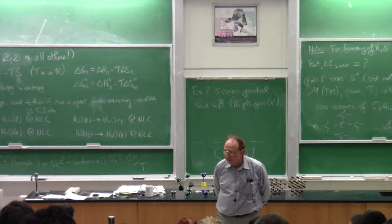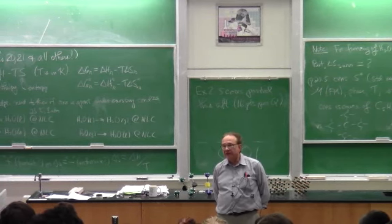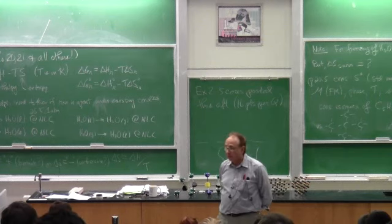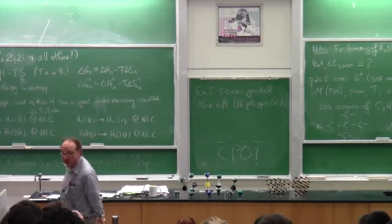Louder. Tendency of the liquid to evaporate. Doesn't have to be a liquid. The tendency of a condensed phase to evaporate, liquid or solid. Both liquids and solids have vapor pressures. Gases don't have vapor pressures, they're vapors.